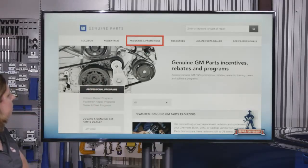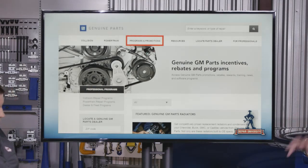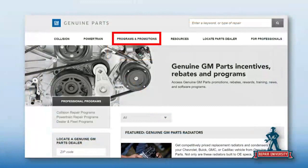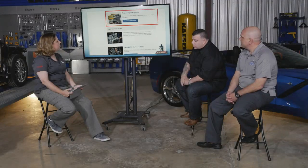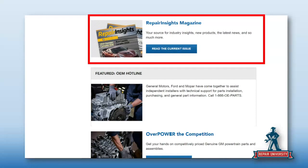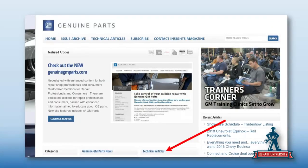Well, if you look at the programs and promotions, that's also on the collision section there. There's a link for it. It'll bring you to the next page, which will be Repair Insight magazine. You've got to scroll down on that, and you'll catch it in the middle there. If you click on that particular area, this will take you to another site inside the same area for GM parts. Now, you've got to remember the parts and promotions are basically for your parts manager. There's promotions for buying parts, even with the GM credit card, you can build points with it and stuff, and there's discounts.